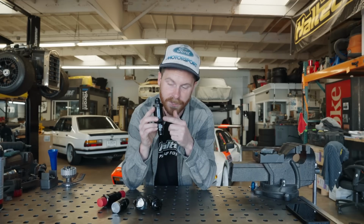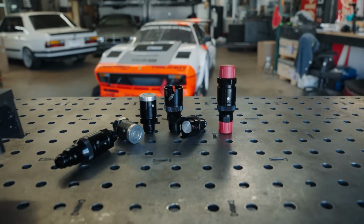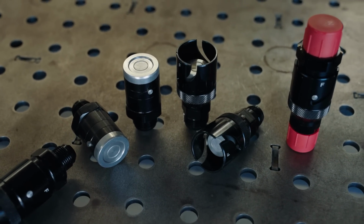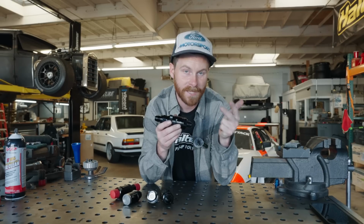We used much smaller versions of this. But now Vibrant Performance makes some big ones, and we can use them on the rest of our fluid hoses. If you don't know what this is or how it works, in short, it allows us to remove any components we want to without needing tools and without spilling any fluid or introducing air to any systems.